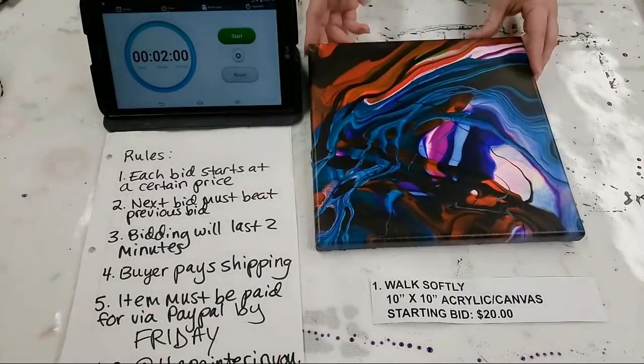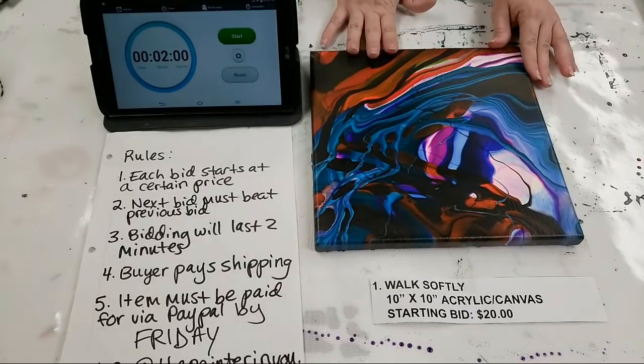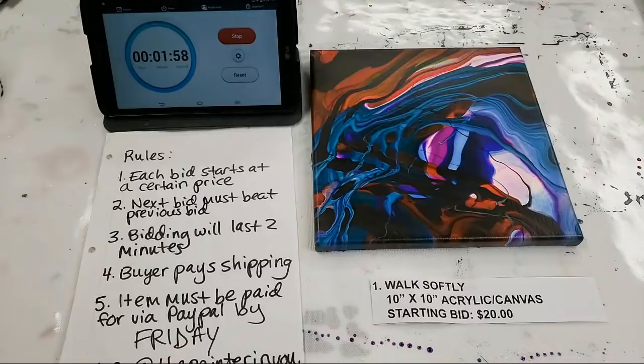All right, here's our first piece. This is a 10 by 10 acrylic on canvas. It's called Walk Softly. Starting bid is $20. I'm going to start the timer and then I'll come around and do a bit more of a close up. So start. There we go.